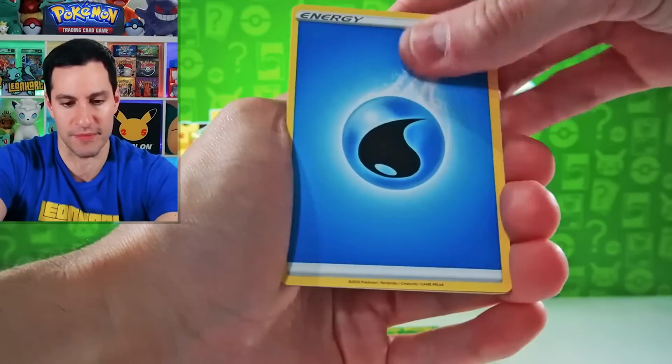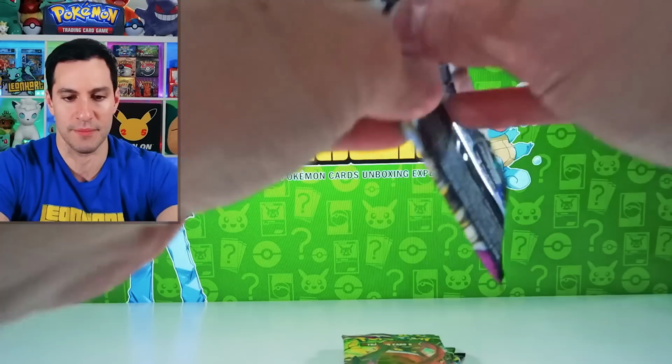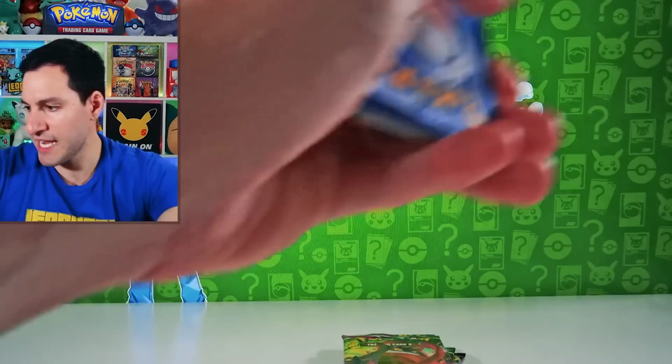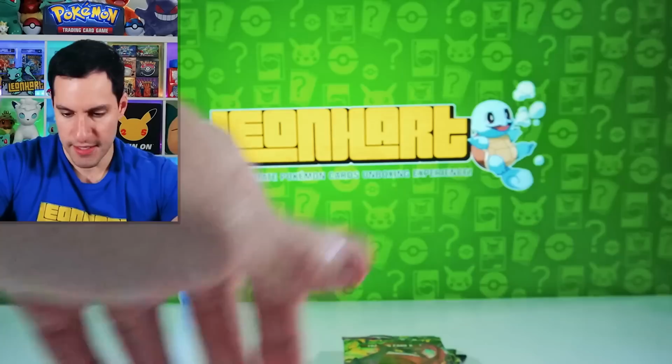Hey, very nice. Are you also just intrigued to see what's going on with these pull rates in general? Drillbur, Shinx, and Cinderace V. All right, so that's one we have not pulled yet, but I will take it. Four cards, but it's just a regular Ultra Rare, so I'm not sure if this has a full art in this. I think they may. Electrode.